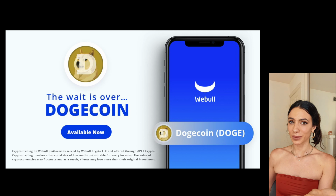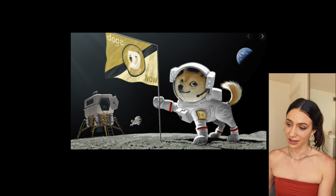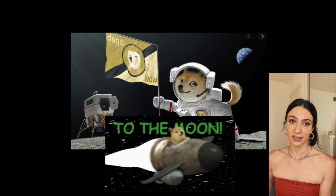I don't know if you've already heard, but Dogecoin is apparently going to be the official currency of Mars, according to Elon. So really exciting stuff. We'll see where it takes us. It's been a fun ride so far.